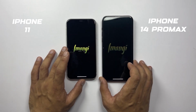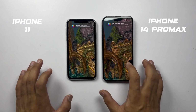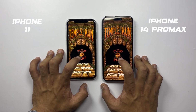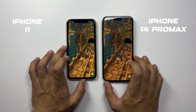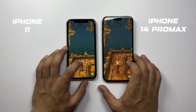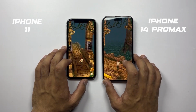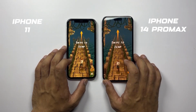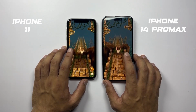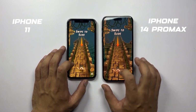Now check this in Temple Run. Again, the iPhone 14 Pro Max going faster. Both are performing the same. No such difference can I see. Okay, it's time for the cross check.